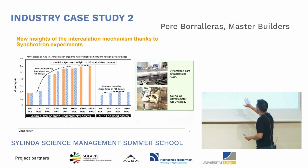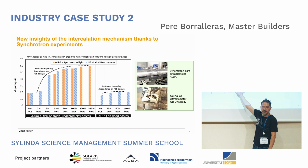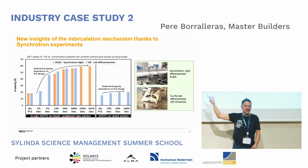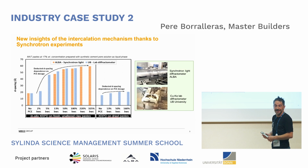Look, it is standard procedure, okay? Drying the paste, measuring the spacing. In practical terms, always same result. Doesn't matter the dosage you use. Always same. But when we move to fresh pastes here, well, it looks like we are really testing different things, no?